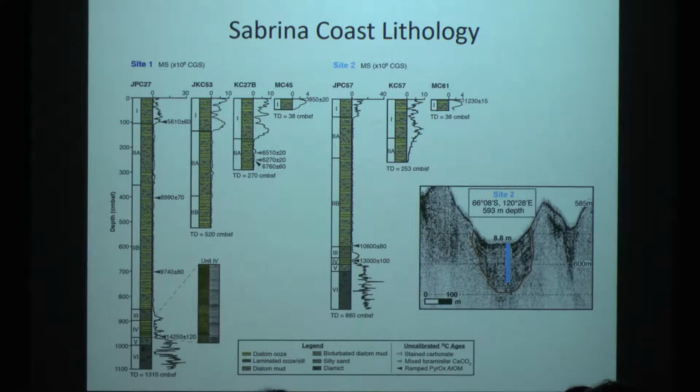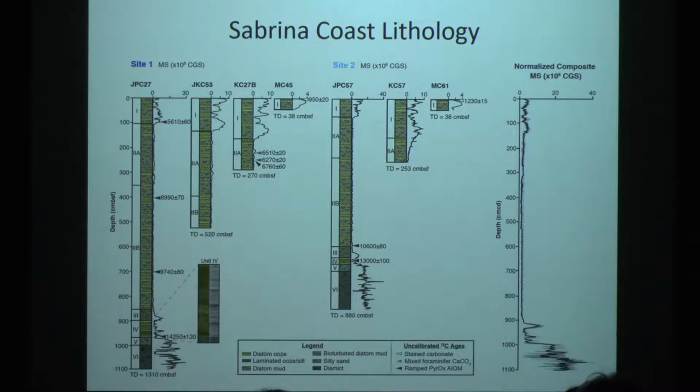But because these two sites are so close together, we can combine these records into a composite, and this is just combining all of these magnetic wiggles that show how much terrigenous sediment versus how much biogenic sediment are in these cores.